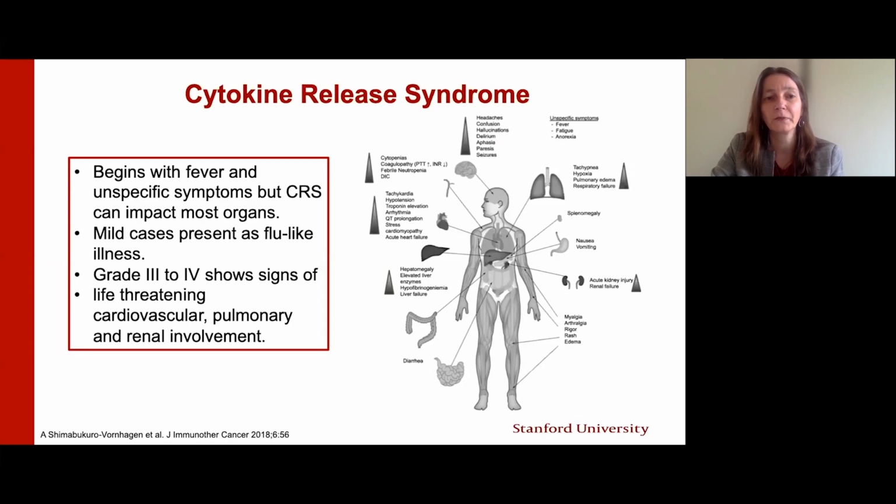And it usually begins with fever and rather unspecific symptoms like malaise, but it can impact pretty much all organ systems. So milder cases will present as more like a flu-like illness, but more intensive or more significant cytokine release syndrome can affect all organ systems with the symptoms that are described here on the right side, and can affect the cardiovascular, the pulmonary system, that can affect the kidneys and the liver. So we have to be very careful and very mindful of this toxicity.